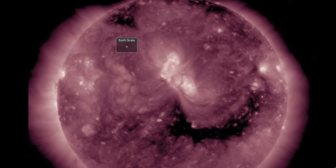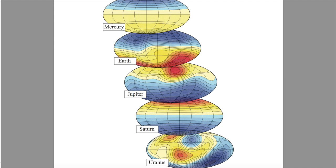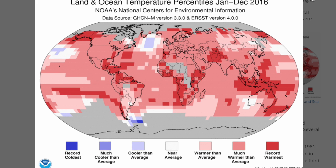Up next, we're at Mercury, learning how Messenger went through its magnetopause and bow shock, taking readings and characterizing the local global field, and also allowing for a comparison with other spheres in our system. Only thing left to be desired in there is being able to see the powerful northern pole of Saturn, somewhat blocked out here. Up next, it's the Global Climate Report for 2016.